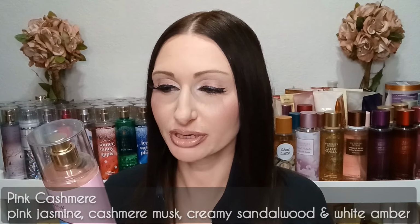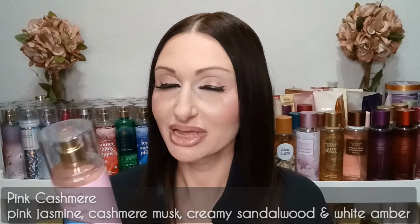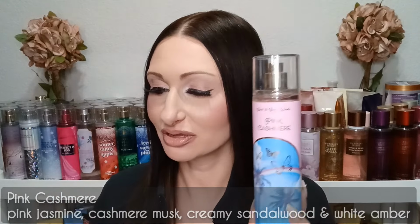So I have never smelled this before. This is Pink Cashmere. I have been liking more cashmere type scents, so I had my hopes up for this one, and that's why I did get the lotion as well. So the fragrance notes on here are pink jasmine, cashmere musk, creamy sandalwood, and white amber.